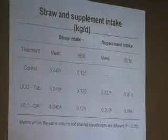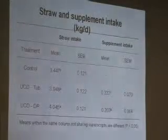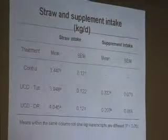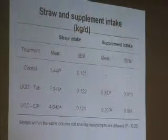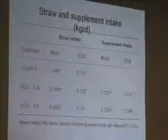So we gave them the straw plus the supplement, and eating the supplement allowed them to eat more of the straw, and get more of the energy from that. Why? Because the bugs are healthier, the bacteria are growing, they're digesting the straw, and if they can digest it, they can eat more.